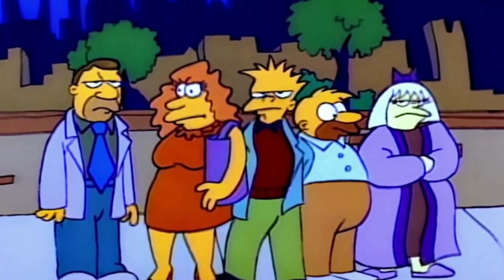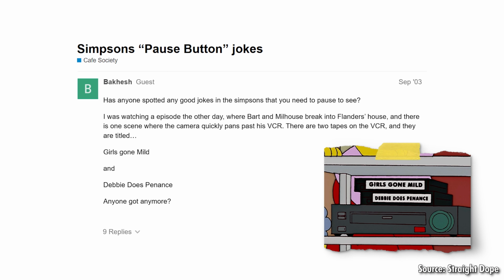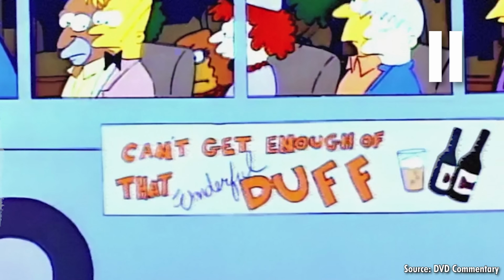There are even more broken rules if we include the bus driver and passengers, which we should, because the bus was meant to be studied. See, The Simpsons was often referred to as the first VCR television show, meaning that it debuted around the time US adoption of the technology was booming. Crew members would occasionally hide blink and you miss it jokes in the show to reward those with the ability to pause. One of the very first of these freeze frame Easter eggs is the Duff sign on the bus. You were encouraged to pause the show when the bus appeared.